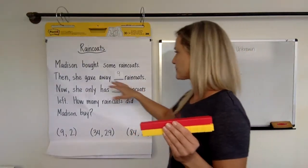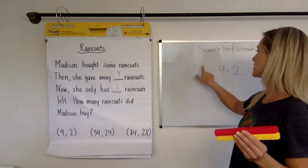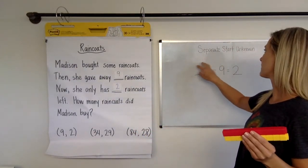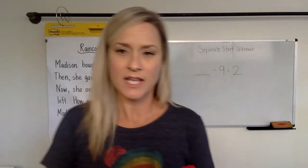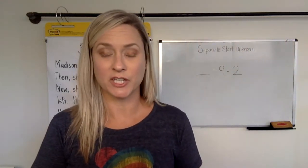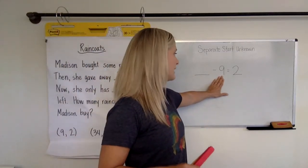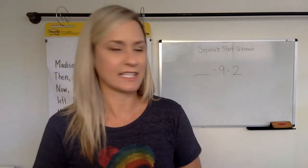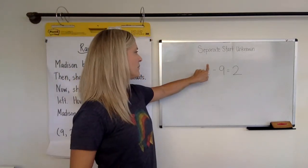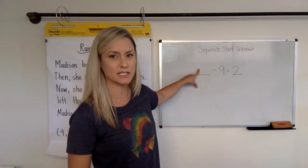All right, so Madison bought some raincoats. So we don't know how many raincoats she bought. This missing number is in the front, so the start is unknown. We're going to be separating them. Separating is the action of subtraction. So we know that she's going to give away 9 and she's left with 2. So some of the things I like to ask the kids is, will this number be more than 9 or less than 9? Will it be more than 2 or less than 2?